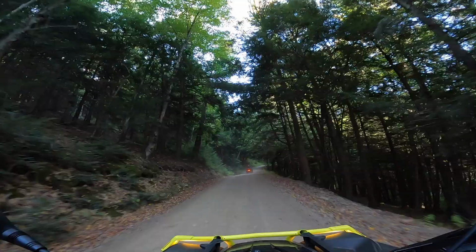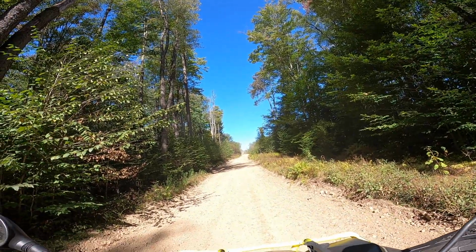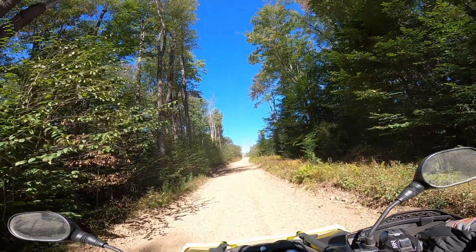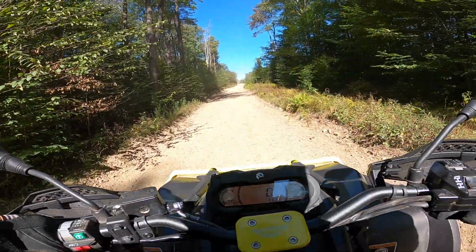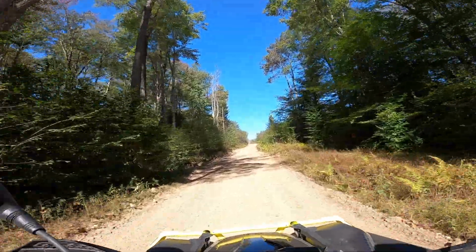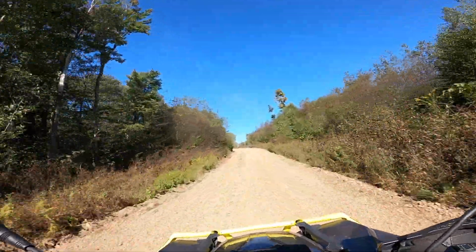Polaris Ranger. Since we're on top of a hill, looks like it was logged. This hill was recently groomed. Let's run this thing up. Let the dust die down, and camera runs clean. Let's hammer down.